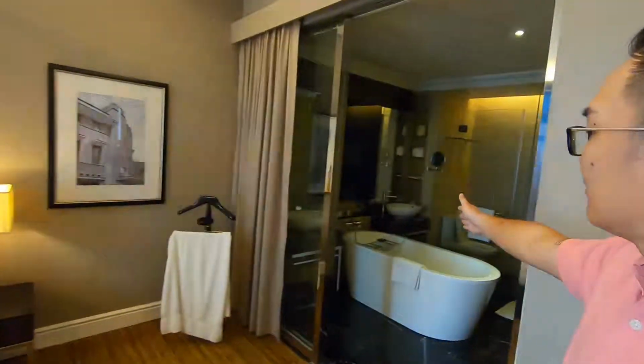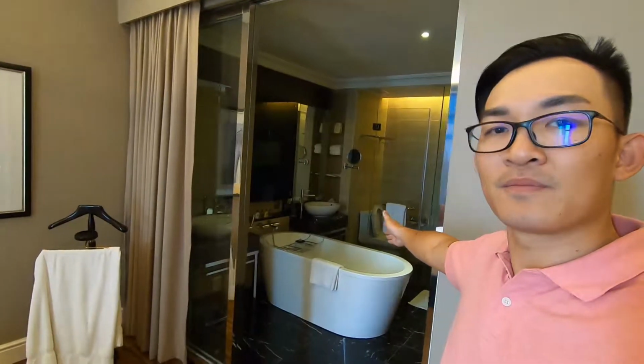So once you enter the room, you will see a bed on your right, and then there's a sofa and a living space on the left, and then you have an office table and an office chair just on your left, right after the walkway. And then on the right, which is the bed and the bathroom. So the bed, let me just show you guys the bed.